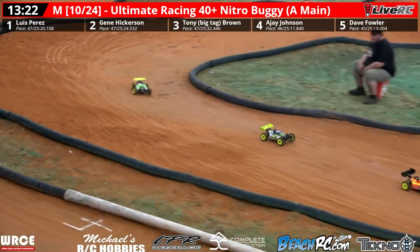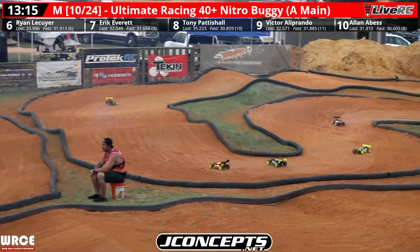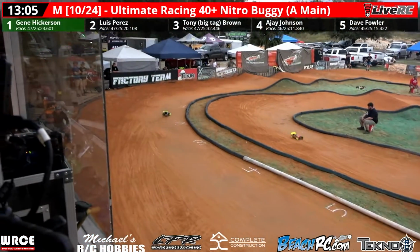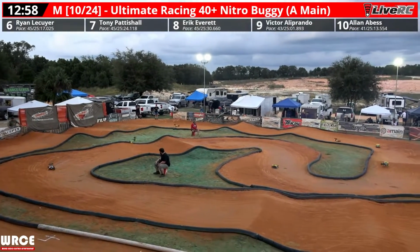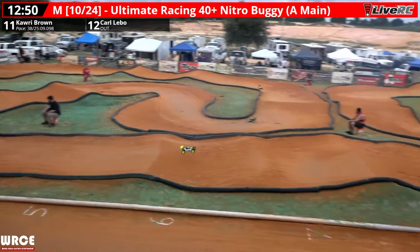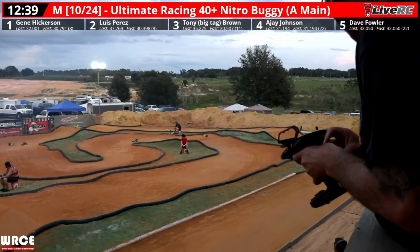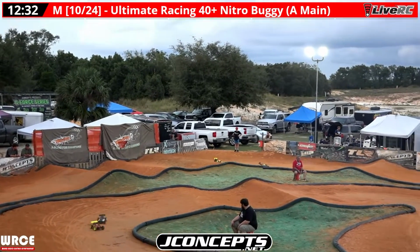AJ Johnson, 5.4 back in the number 4 spot. Dave Fowler now peeking his way into the top 5 and final podium position. That's a good battle for the final podium spot between Fowler and LeCuyer. Coming into the infield section. Twelve and a half down, 12 and a half to go.